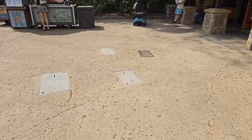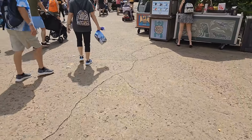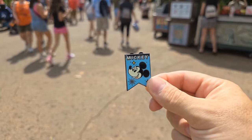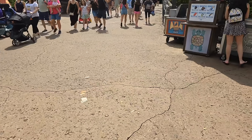And then she was trading the Munchlings, so I traded this Mickey for another munchling that I had extras of. So I walked away from there with three really nice pins.